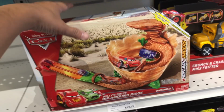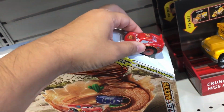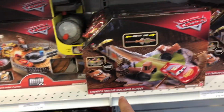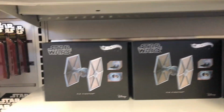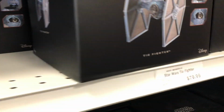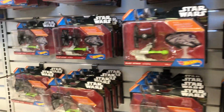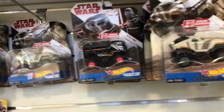They do have, this is an older one, Woolies Rip Around Ridge. Comes with a Whiplash Racer, Lightning McQueen. They got a Mini Racer playset here. Smokey's Trekker playset. Smokey the Spiral Mountain. Seen all of these before. Hot Wheels collectible figure in a giant box for $80. And they got smaller ones here for cheaper. Okay, that's a cool one. All terrain. I don't think I've seen this.